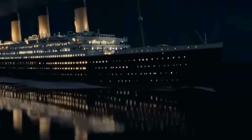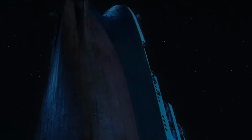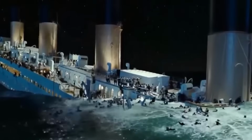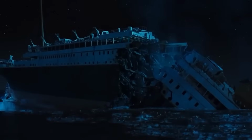Given the ship's huge length, over 882 feet, a lot of water was needed to upset its balance. This tilt put too much pressure on the ship's structure, especially in the middle. As the ship sank, the truth of the tragedy became clear: the catastrophic failure of the Titanic. By around 2:17 a.m., just moments after hitting an iceberg, the ship's structure couldn't take it anymore.